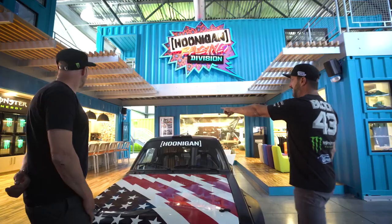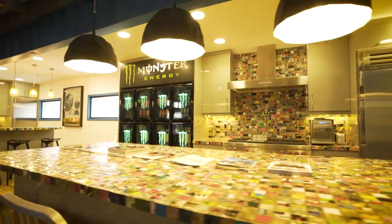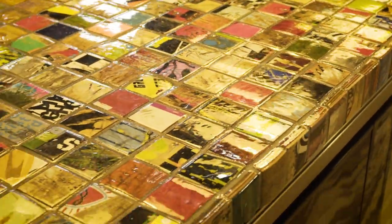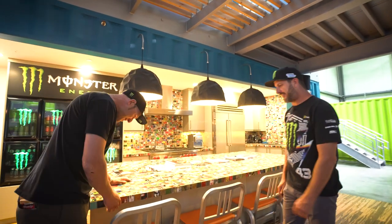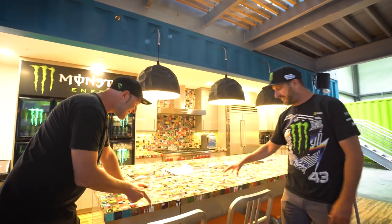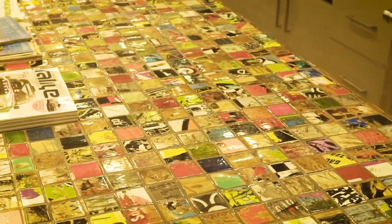Even if you come over here in the kitchen, you can see that we've used a tile that is actual used skateboards. So this is a completely recycled tile that someone's gone around. See the thing? No way, I didn't even think it was that when we walked over here.